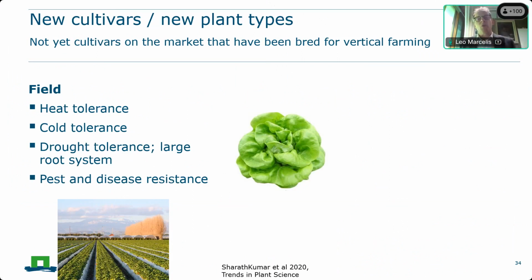Then we can look at what crops to grow, what species, but also what type of cultivars we need. If you look at plant breeding, at this moment there have not really been cultivars bred for vertical farming. There has been some selection, and maybe you go to a breeding company and are told this is a specific cultivar for vertical farming, but usually it is just selected from the existing cultivars. In the future, I see a lot of opportunity if we get real breeding for vertical farming, because here we can benefit from crops with different properties.